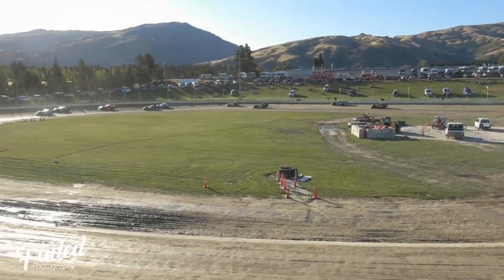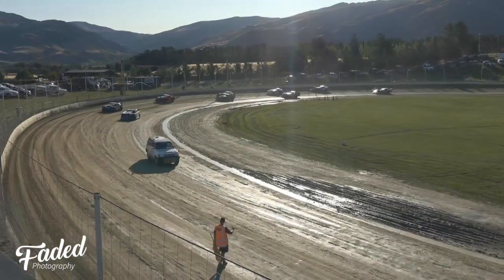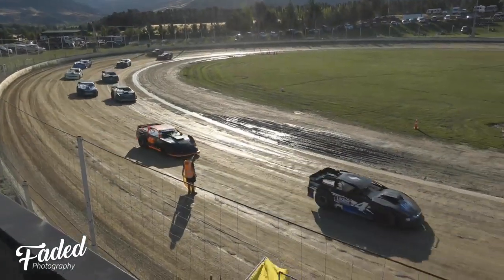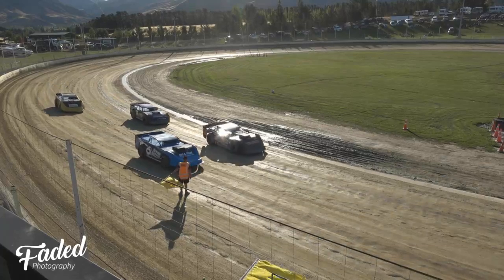So they're just going to do a little bit of wheel packing at the moment. So wait for them just to line up, see how they're going to be unleashed for this one. Looks like Kerry Dixon inside of the front row. It looks like it's going to be Lister in the 4D car. Although now they're back to single file, doing a bit more wheel packing.